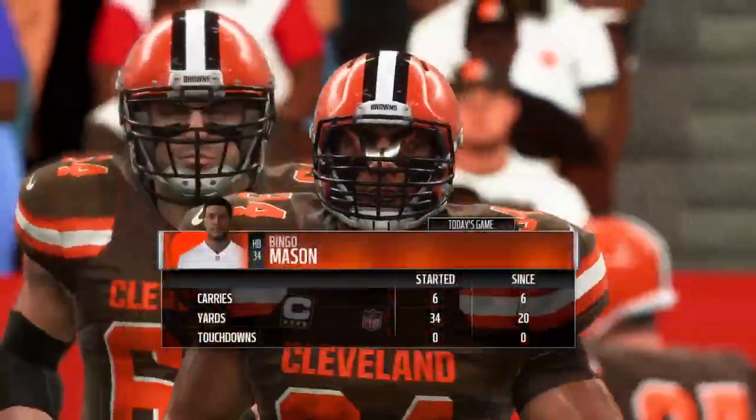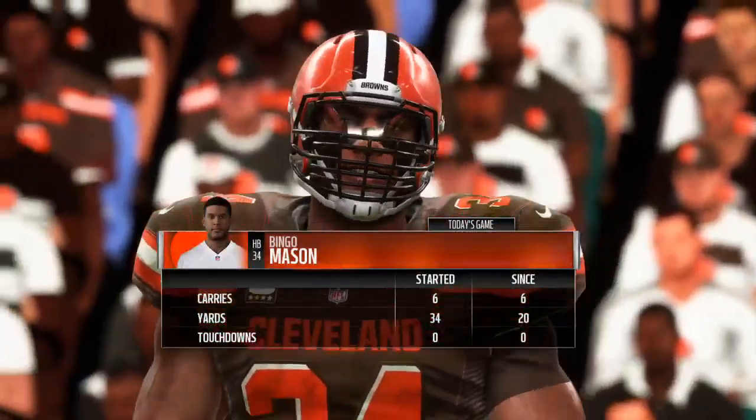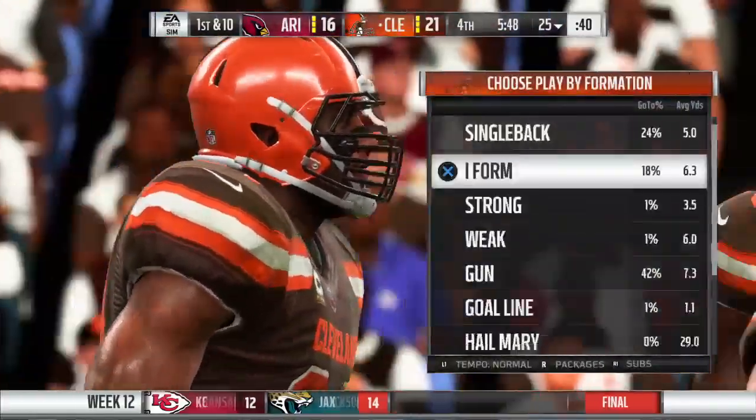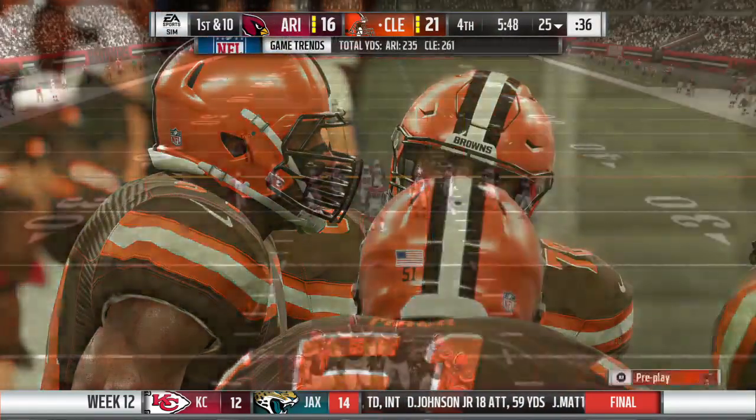Getting set to go again as we look at the back, heading onto the field again. And there are the numbers. Got off to that torrid hot start. We thought he was in for maybe a career day. Not the case. No doubt about it. It almost looks like a misprint after what we saw in the first half.